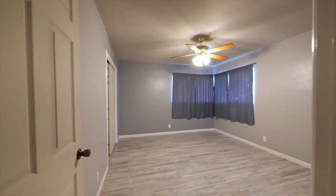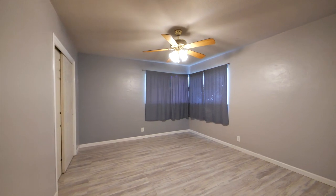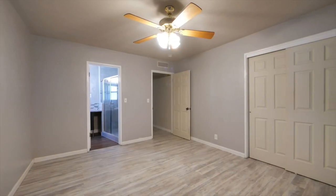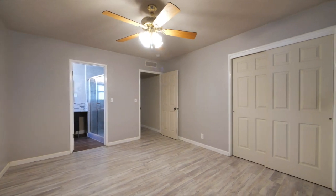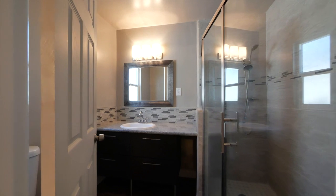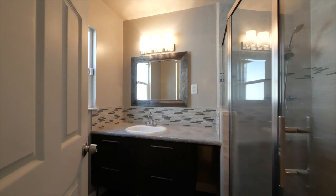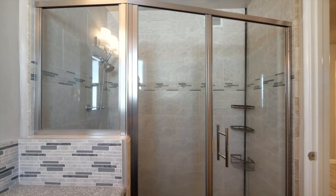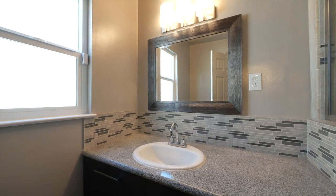Coming down to the master, what I'm seeing here is, if we wanted to, it's a big enough room, we could have a king. Again, we have a really wonderful shower here in the master. Walk-in shower, which I love. So this is going to add a lot of value as well, because those walk-in showers, nicely updated, nice bathroom, should get us a lot more per night.